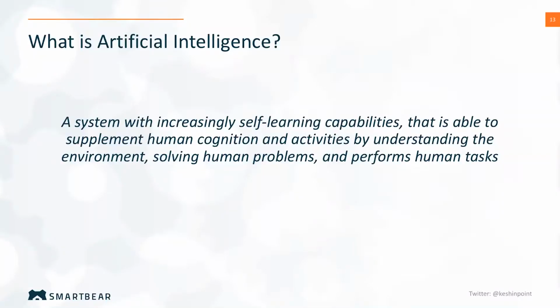Which brings us to AI in software testing. So what really is artificial intelligence? I put this slide down so that we all have a common language of understanding what this is, because there are a lot of different descriptions and definitions of what AI is.